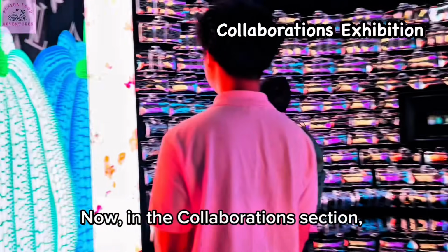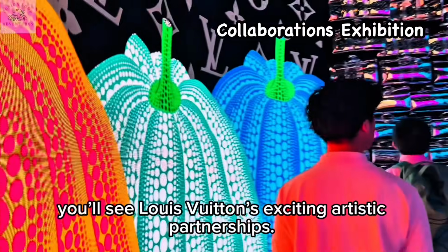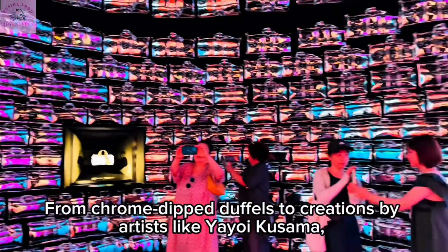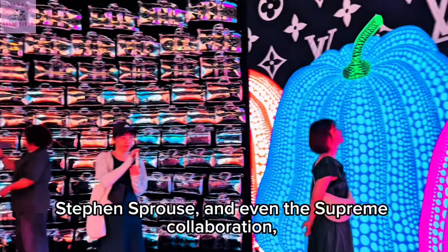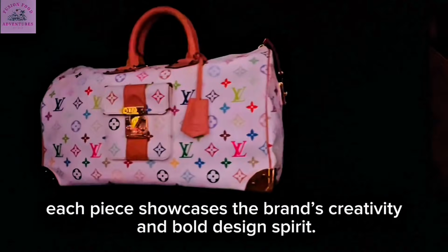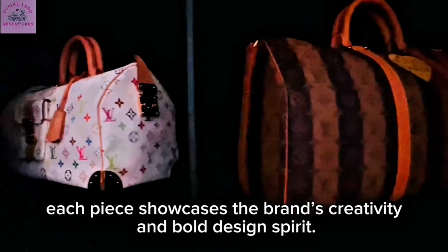Now, in the collaborations section, you'll see Louis Vuitton's exciting artistic partnerships. From chrome-dipped duffels to creations by artists like Yayoi Kusama, Stephen Sprouse, and even the Supreme collaboration, each piece showcases the brand's creativity and bold design spirit.